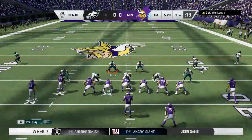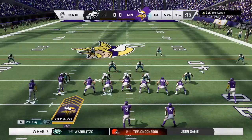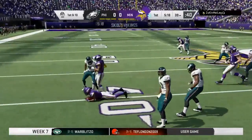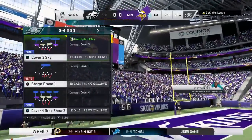Ready up. So they'll come up first and 10 now from the 33. The first carry now for Dalvin Cook. He'll get a nice chunk there on the first down run, and it's 2nd and 4.